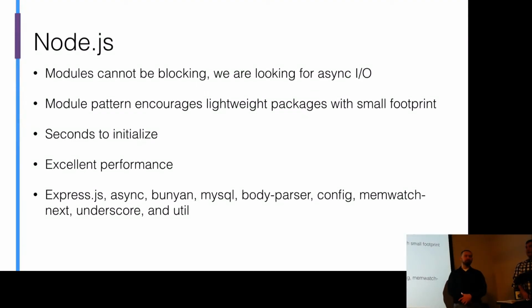So what we were looking at for a runtime was Node.js. We wanted modules that cannot be blocking. We were looking for asynchronous I/O. The module pattern encourages lightweight packages and provides a small footprint. We broke up our application so that if we had anything that was shared, it was broken off into a separate module. It provided the seconds to initialize that we wanted in our microservices.